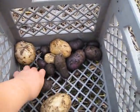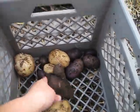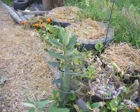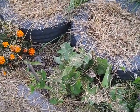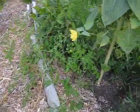And then we got the purple ones. And I actually had ones that were bigger than this, but those are what got replanted. We always give our best back. So that's my potatoes. And you can see I have eggplants here, but it's so far behind, I'm not sure if I'm going to get anything from them. Alright.